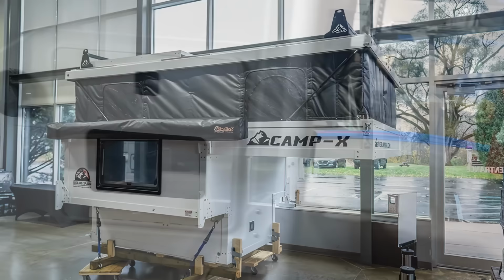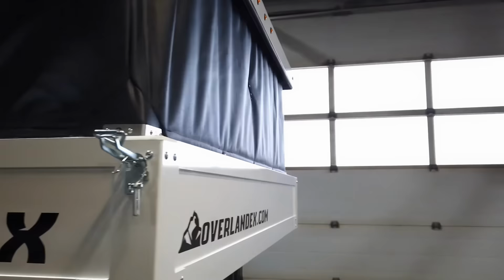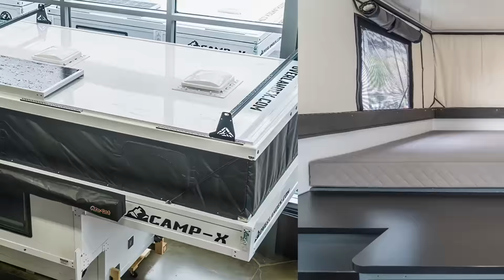Inside, you'll find a very decent-sized fridge-freezer combo unit, as well as a spacious twin-burner hot plate and sink in the food prep area. A pop-up top increases head space by 1.5 feet, revealing a comfy bed that will more than accommodate two people. Up top, the addition of a hefty solar panel ensures that off-grid camping is a distinct possibility.